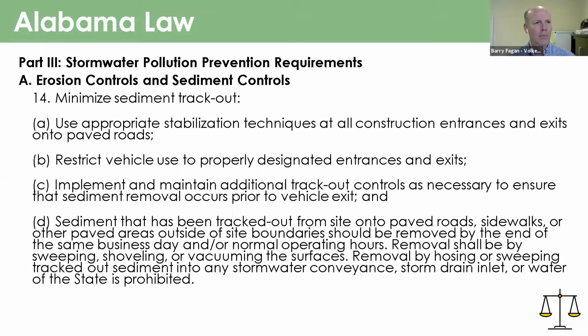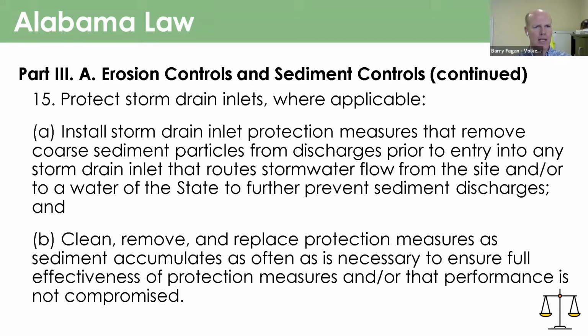So moving on in that permit, this section actually requires the minimization of construction related sediment track out, or the transport of sediment on vehicles as they leave a construction site and deposit that sediment on public roadways. This section covers both the prevention of track out and also what you're supposed to do when track out happens, or the correction of that. And we're specifically going to talk about construction exit pads as a way to minimize track out as we move on today. And then section 15 requires the protection of storm drain inlets.